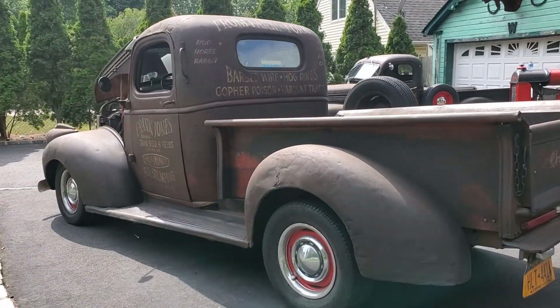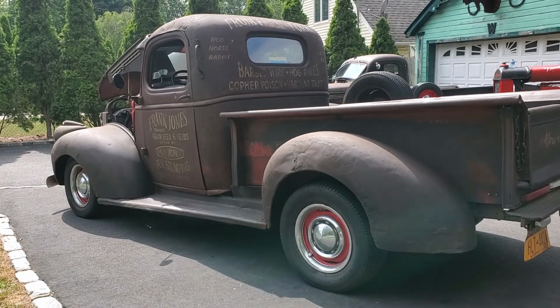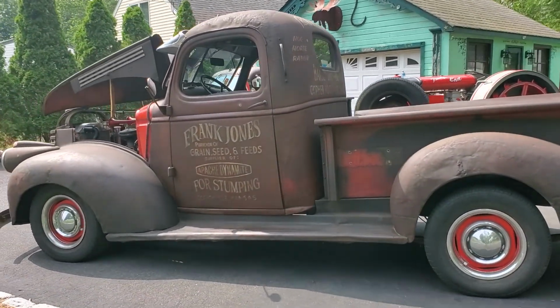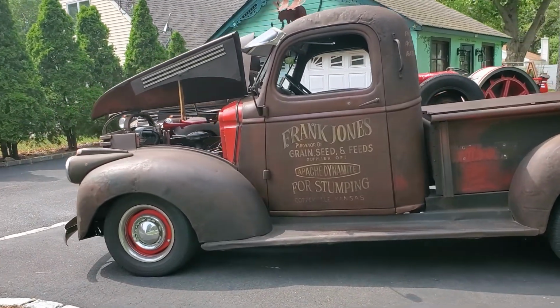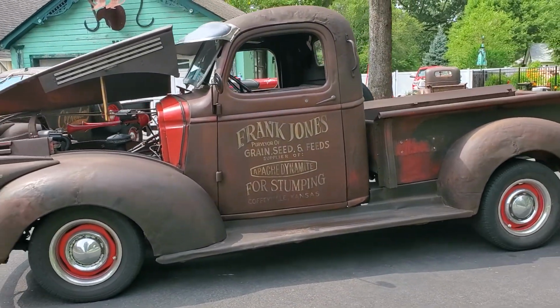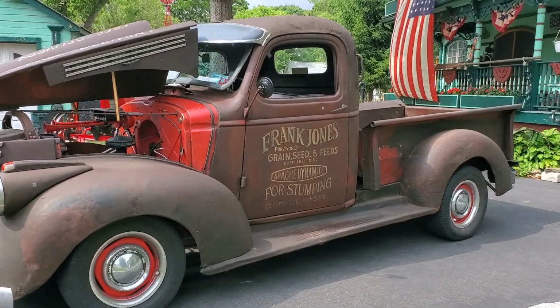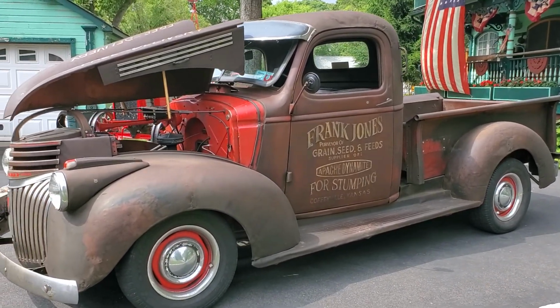It's got disc brakes in the front, drum in the back. Automatic transmission, this is a Turbo 350. Cruising gears in the back. It's a very fast truck. It's very smooth. Brand new wiring harness system. Is it still 6-volt, Cliff? No, 12 volt. Everything we do, we're switching to 12 volt.